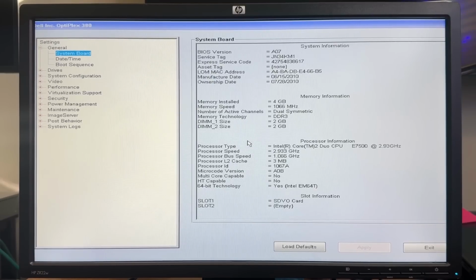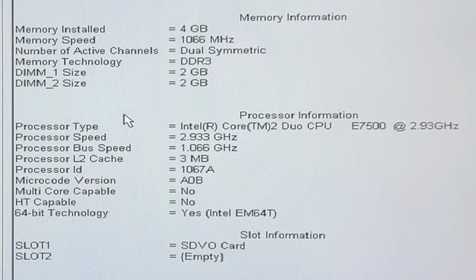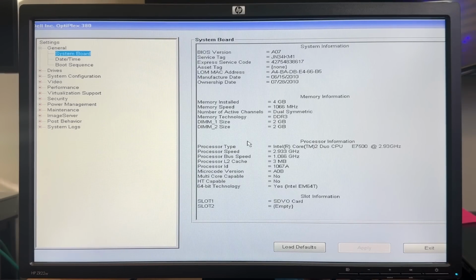Now this does have 4 gigs of RAM. I actually do plan to upgrade this. I think the max is 8, and I'm getting some old desktop RAM soon, so I'll probably throw it in here for a nice upgrade. It is a Core 2 Duo, however, this is one of the newer Core 2 Duos, and the speed is pretty fast for what it is. So I feel this would make a great machine to use for older OSs.